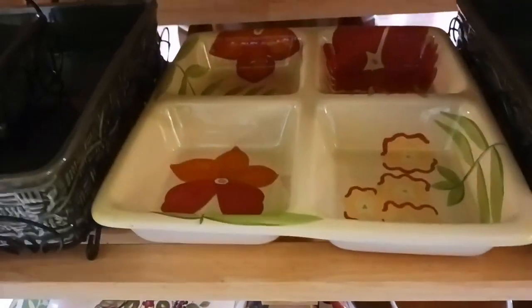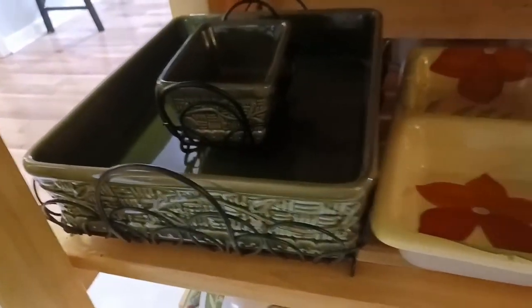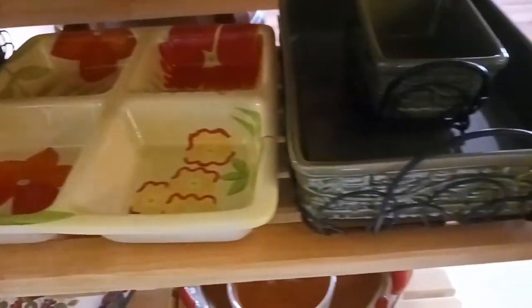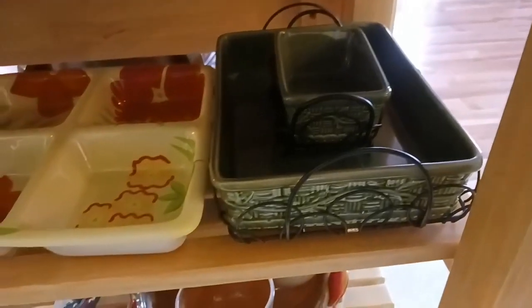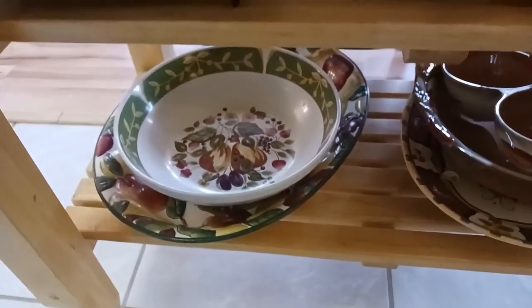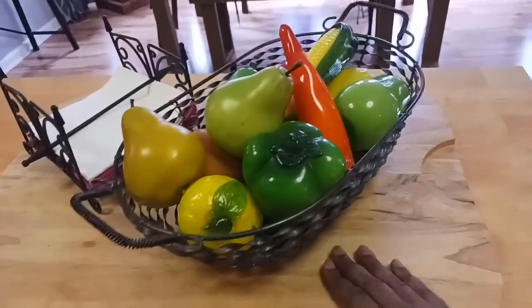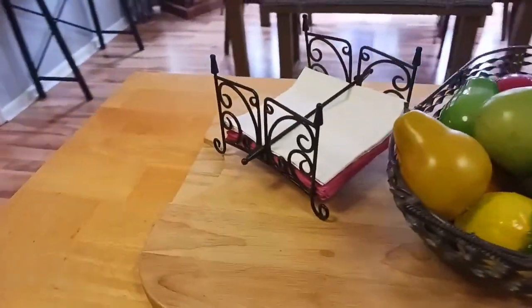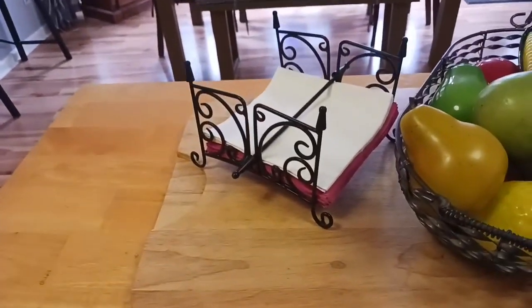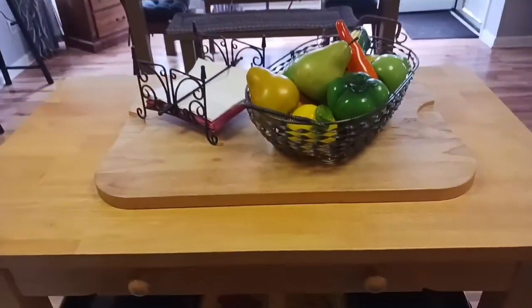Just picked this up from Goodwill. I use these a lot. These were given to me by my sister when I first moved into my house as a housewarming gift about 15 years ago, and I still faithfully use all of it. I love this cutting board. I keep it here. I use this a lot when I'm cutting up greens, when I'm cutting up cabbage. I pull that out and get good use.